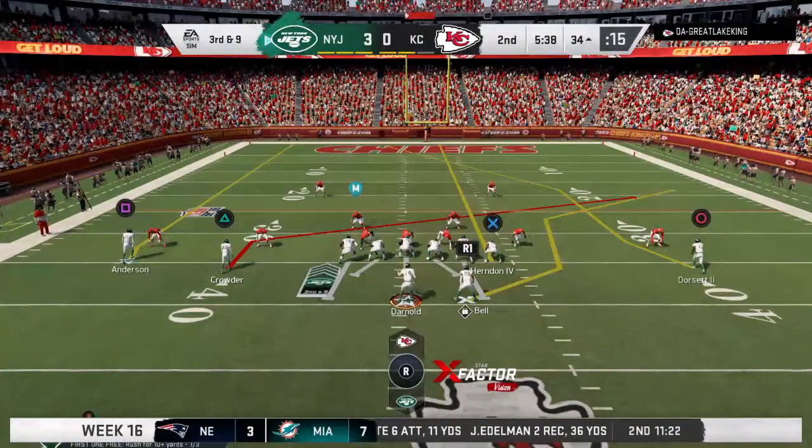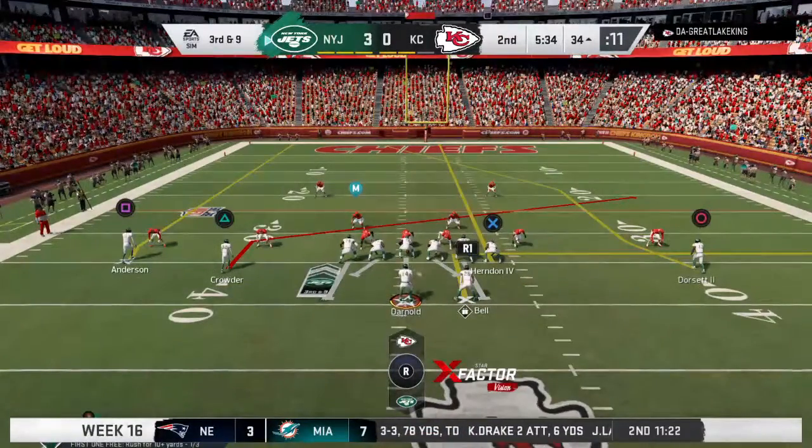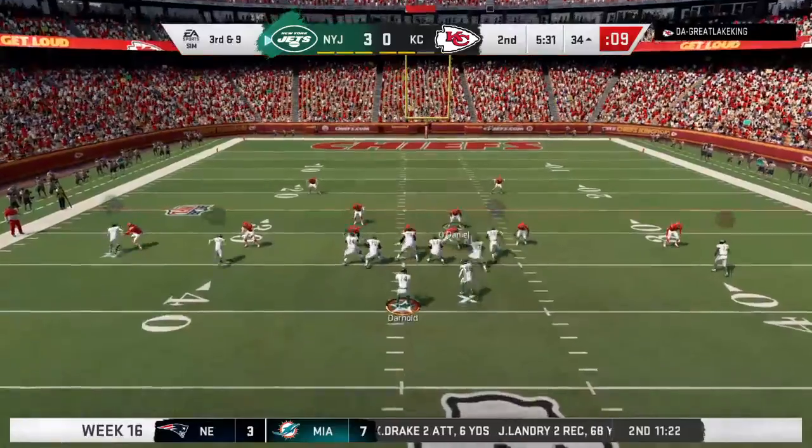53, Mike. Hey, watch the slant, watch the slant. Watch the slant, watch the slant. Let's go. Hey, we got Mike, number 53.